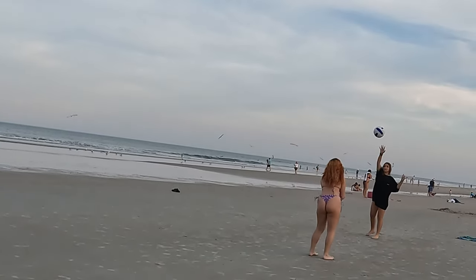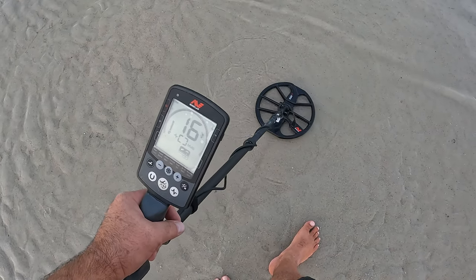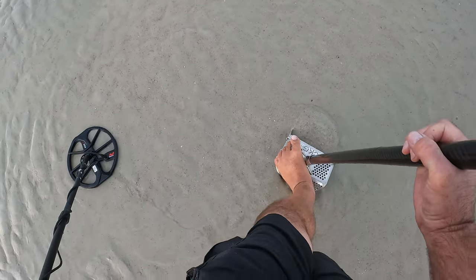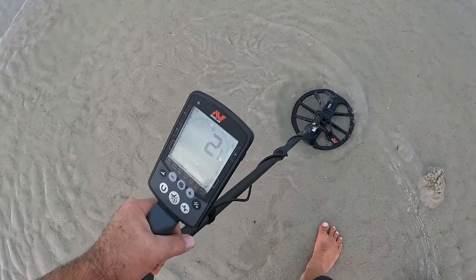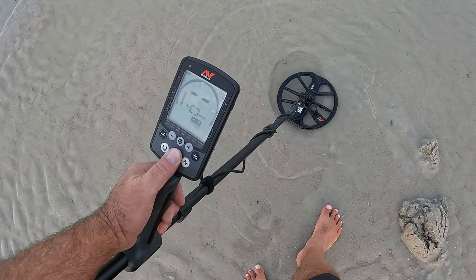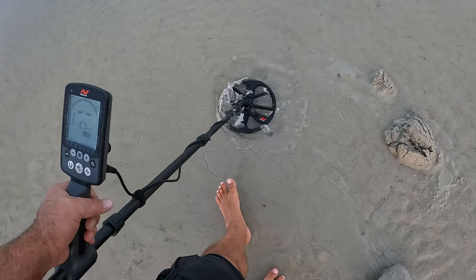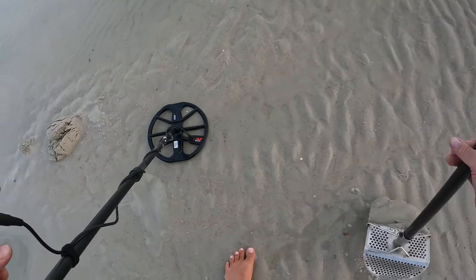So, we're gonna move up and down here and see what we can find. I've got like a 23, 25 right here. Let's see if we can find it. I think it's right there and down a little ways. $23.25. See if I can get it in the first pull here. Might have it. I think I got it in this. Oh, I see rust.